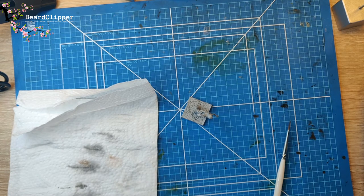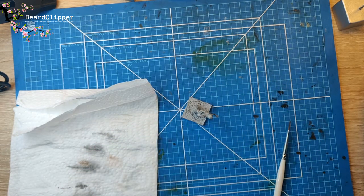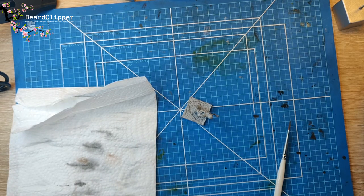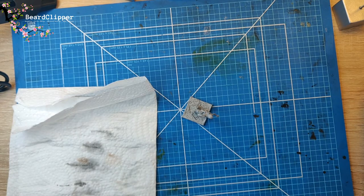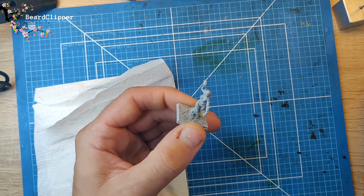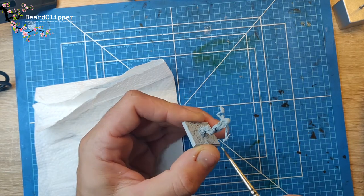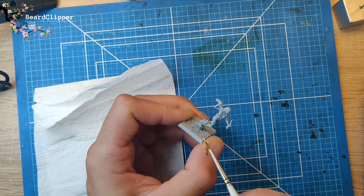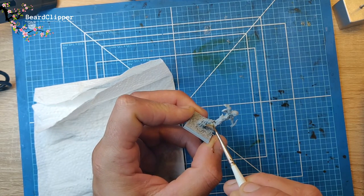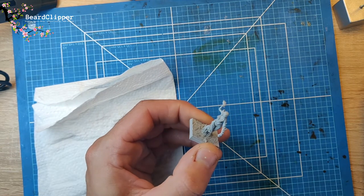So, first thing I'm going to do is start off with Ice Yellow from Vallejo. And I'm going to put that over all of her. Because my thinking is that she will be built up as a being basically made of flame, which is going to be a big challenge because I'm not very good at painting fire. So, yeah. Someone might be shouting at the screen while they watch this going, don't do that. But I can always change it.